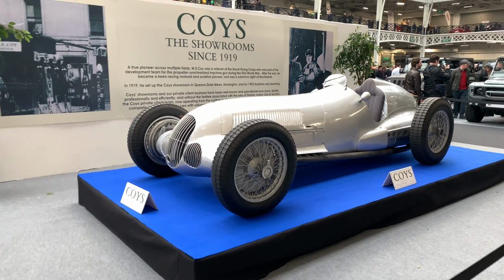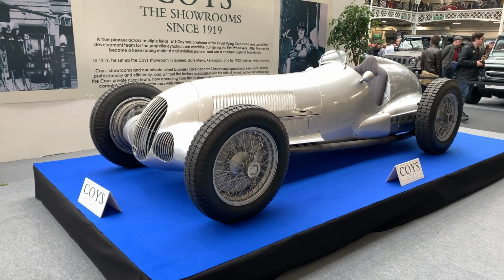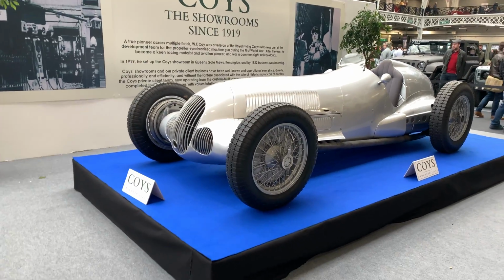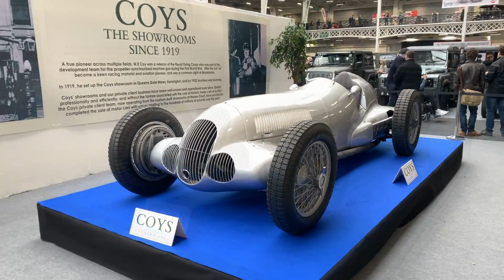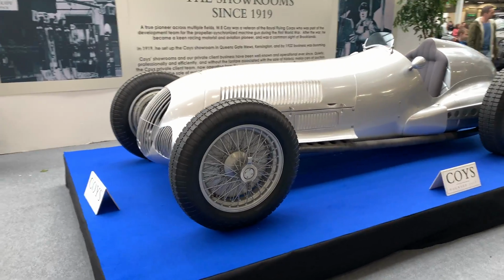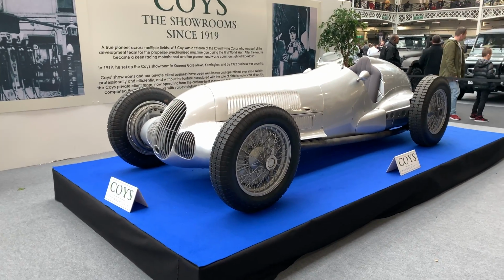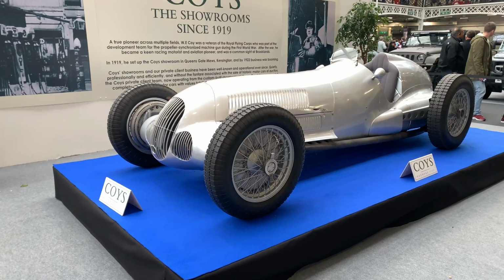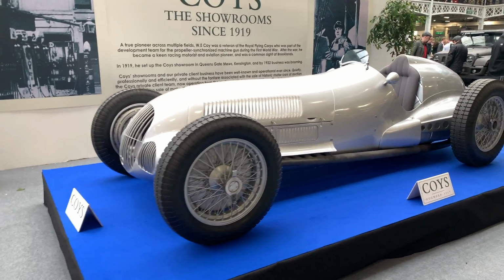Here we have what I think is probably one of the star cars of the show, the Mercedes 125 Grand Prix car from 1937, one of the original Silver Arrow cars. This car is absolutely stunning, and for those of you who don't know, you're probably wondering why I'm looking at a car from 1937. This car was capable of doing 198 miles an hour. Think about that for a second. 198 miles an hour in 1937.